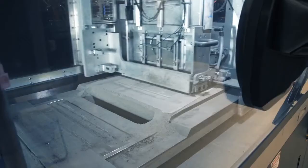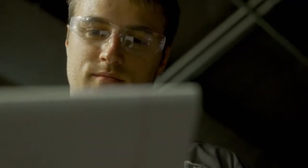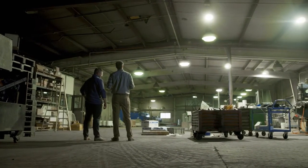We're extremely excited to get the production system in-house at Alpha Precision Group. We have a space available. We're excited about building it out and making it ready for the future of manufacturing with the production system.